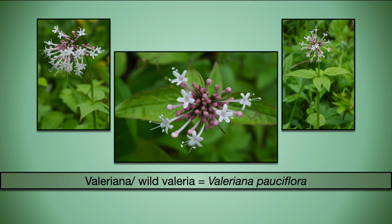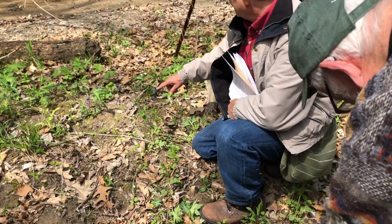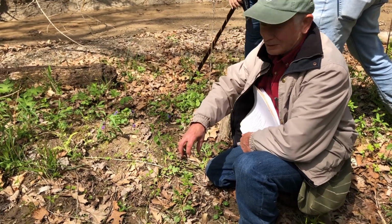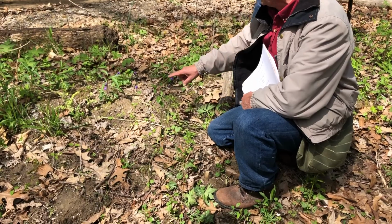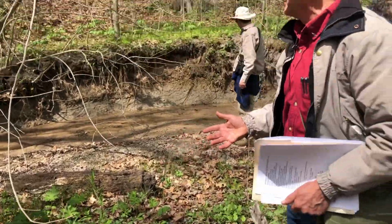Wild valerian. Valerian is used as a sedative, a sleep inducer. You can buy valerian root in health food stores. This is Valeriana, a valerian. It's Valeriana falciflora, which means small flowers. It has a cluster of pink flowers, but they won't bloom until next month. They're hard to spot until they get their flowers on them.